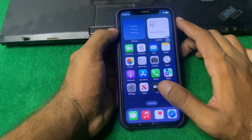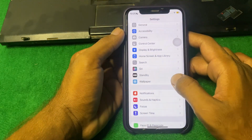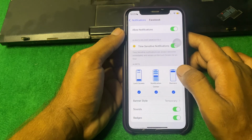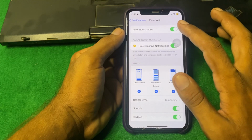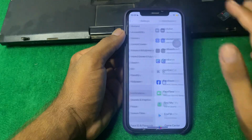If the problem is still there guys, then simply open Settings, scroll down and tap on Notifications, scroll down and select the app which you are having trouble with, and after that make sure that Allow Notifications is turned on. If it is turned off, then simply turn it on and check if the problem is fixed or not.